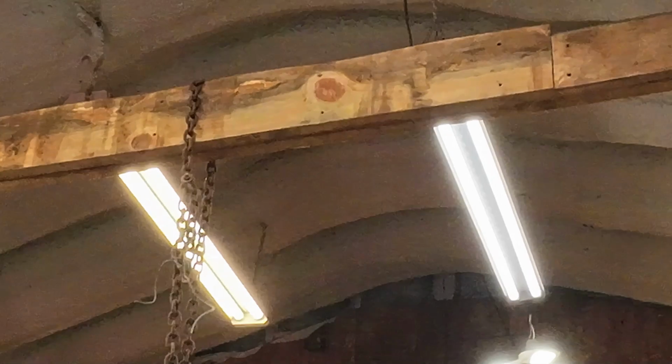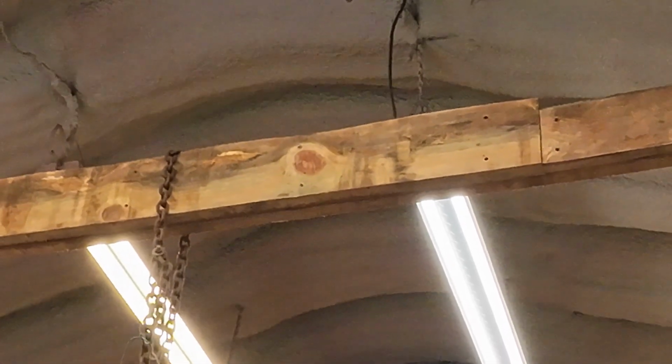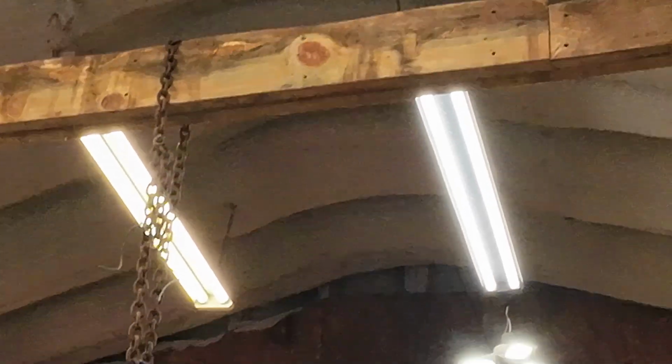Always great to be checking this stuff out after you have the motor way up. See that knot right there, hey? And that's exactly opposite.